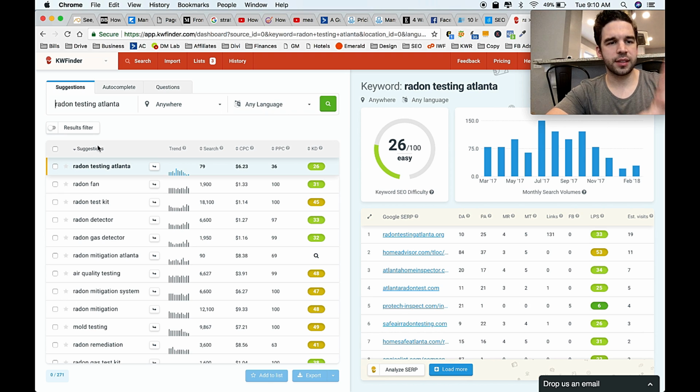Let's start on this left panel. Radon testing Atlanta, as you can see, has been trending down for the past maybe 9 months or so. You can see there are 12 bars. That's each month of the year. So it looks like in April, people don't search for it at all, whereas in May, you get a spike in search. So that's interesting. Maybe it's seasonal. You're getting 79 searches a month. That's the average, all the searches over the last year divided by 12, which is not a lot of searches, but we'll come back to that.